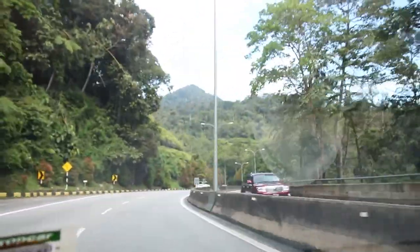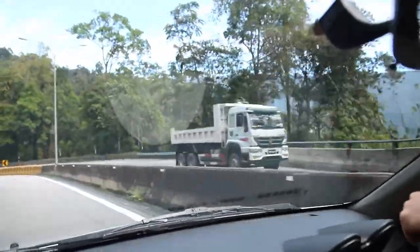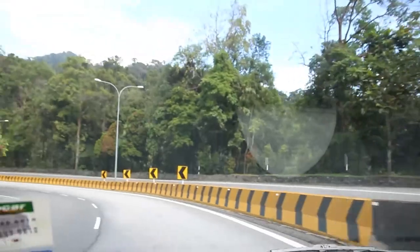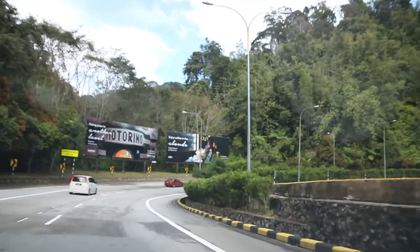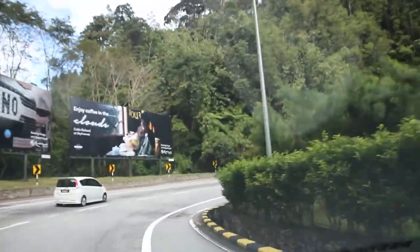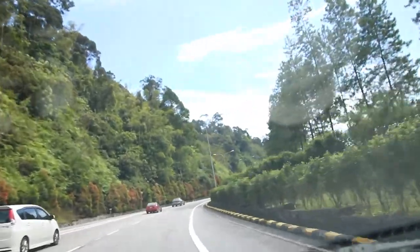Very beautiful drive. The mountains, the trees. Ooh. And very wiggly, like this. This car is having a hard time keeping up with the roads. Well, we're not the only ones. Look at the front. Yeah.